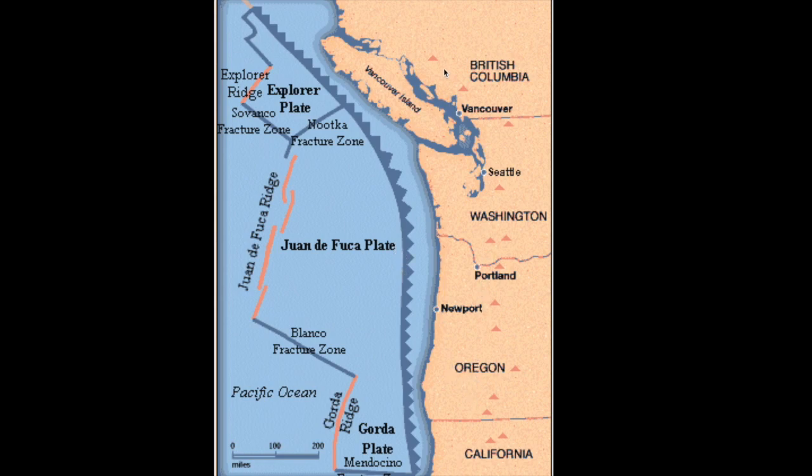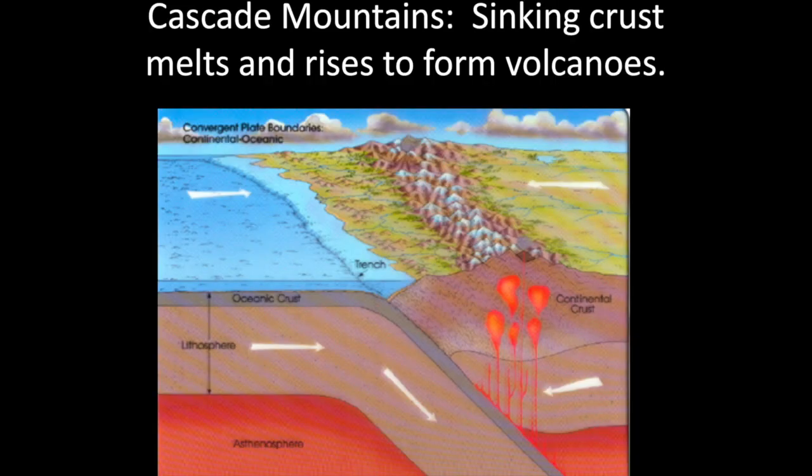And that's what gives the Pacific Northwest its character, really, as far as being a chain of volcanoes along the coastline there. And so the Cascade Mountains, the sinking crust, the crust dives beneath the North American plate. When it gets down deep enough, it melts. And when it comes back up, it forms the volcanoes. Okay? Write that down. That's why we have the Cascade Mountains. And we got a trench off the coast. So let's draw a diagram of that.